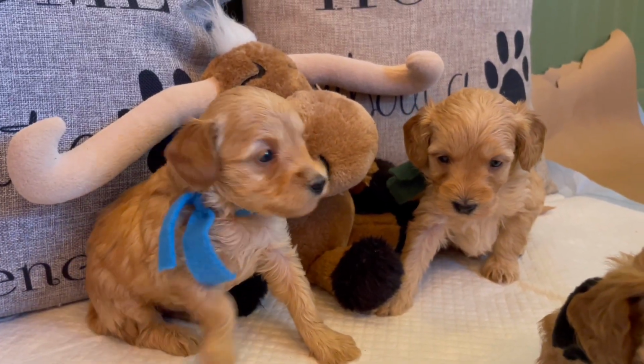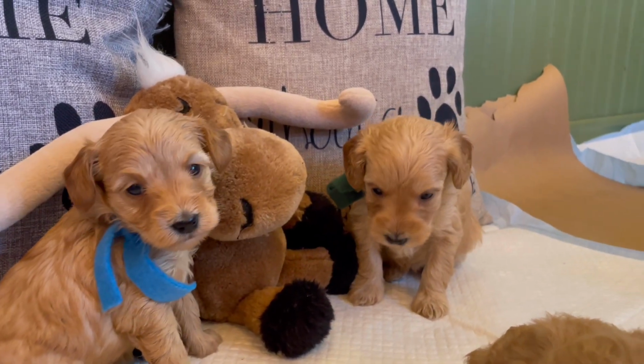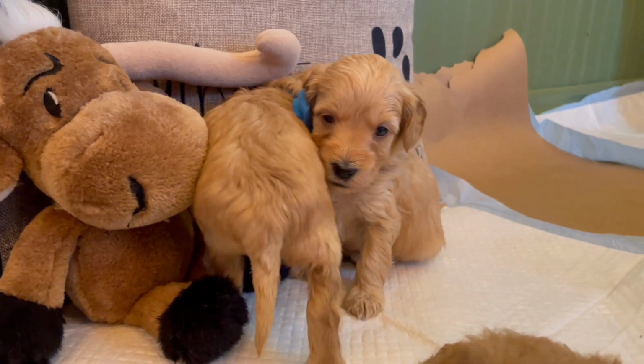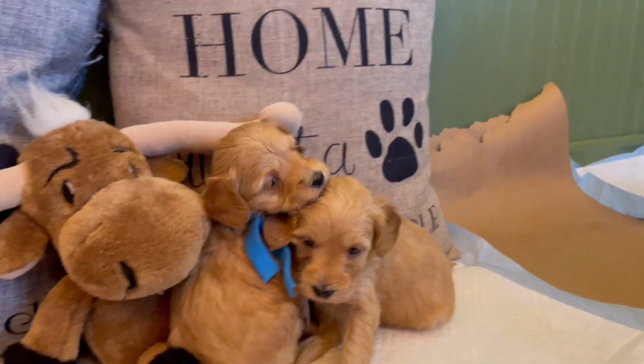Right now I think that their ears, or at least her ears, are going to stay dark while her coat lightens up. They're both what we call an apricot. His are kind of turning a little light on the outside, so we'll have to wait another few weeks to see if his ears are going to stay dark or if they're going to lighten up. I'm kind of thinking lighten up. But right now they're more what we call an apricot color.